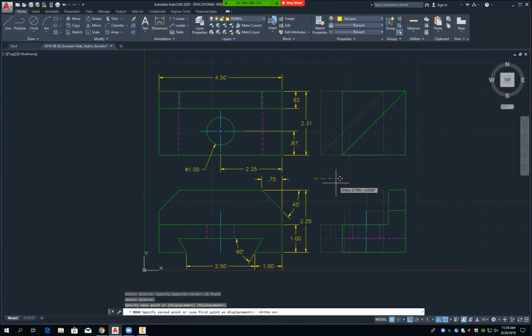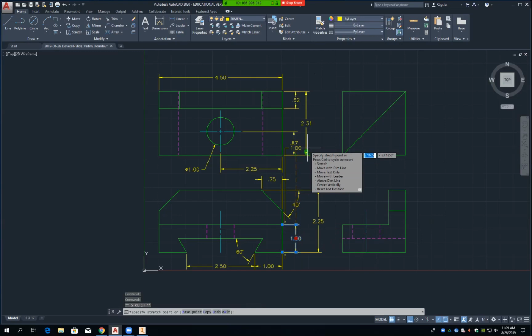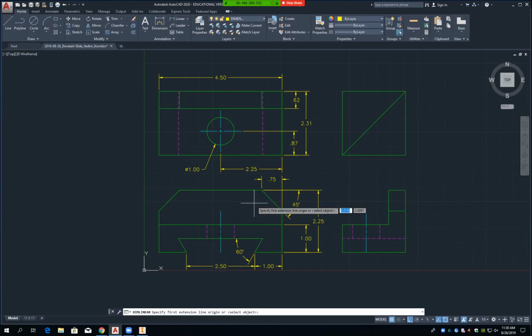Hey, Mike, I'm still having a hard time on the shift at. Okay, a lot of students do. Okay, so line, enter, pick that point, shift at, 5, shift less than. That's great. Then 120. Enter. There you go. Okay. See where that less than just separates the two. That's all it does.